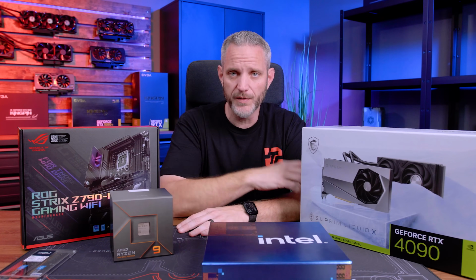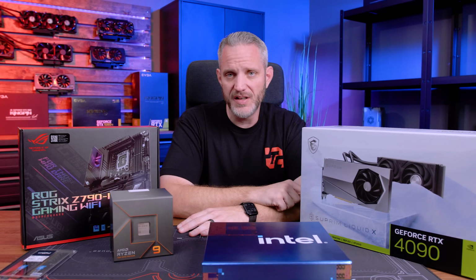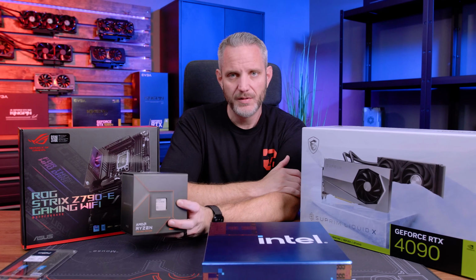We were able to work through it. It's one of those things where it wasn't consistent, so I couldn't even nail down exactly what it is. It's the kind of thing we always just attribute and chalk up to the fact that it's a brand new platform and it takes time for Windows updates and BIOS updates and stuff to sort of fix those problems. On AMD, however, it has been an amazingly solid experience.